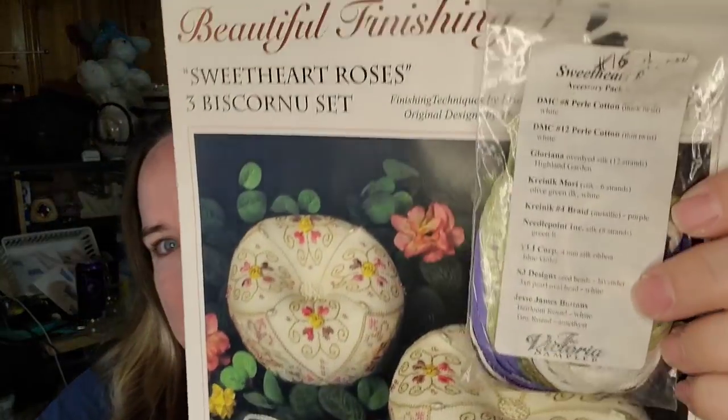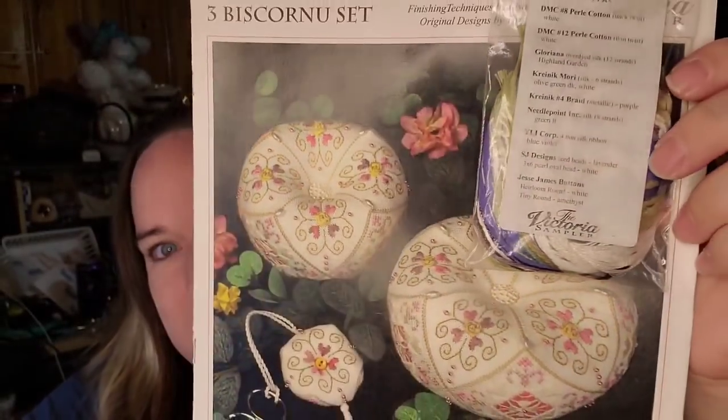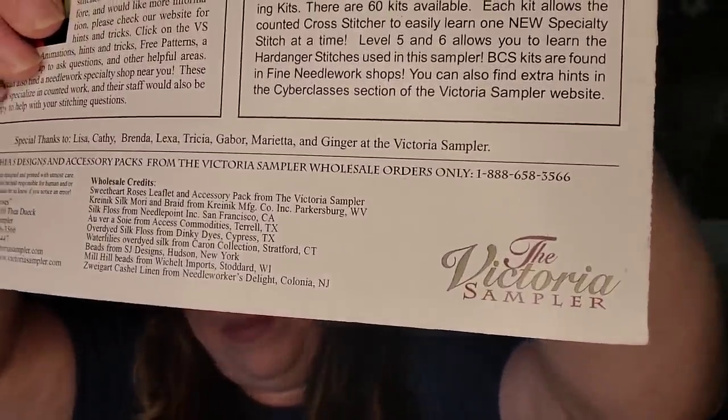So this is a pin cushion set. It's got some fabric there. This is the Victorian Sampler. They do look like they sell pretty decent. This one sold for $20 plus shipping, the buyer's $24 all in. It's another one I am trying the flat rate shipping on.